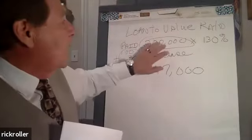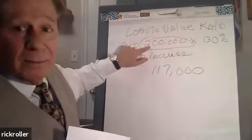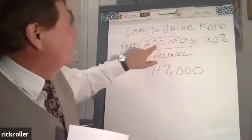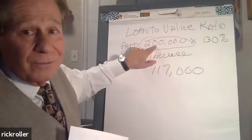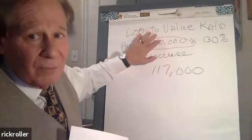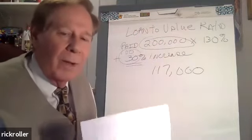Well, if it lost 30%, then are they going to get this all back? No. So you would figure out how much 30% of this was, that'd be $60,000. The house today would only be worth $140,000, because they've lost money. You don't always win in real estate. Sometimes you lose. Not that often, if you're careful about where you buy and how much you buy.